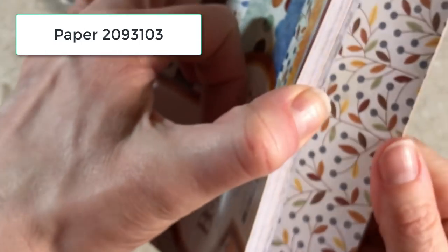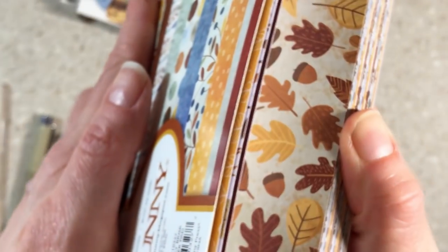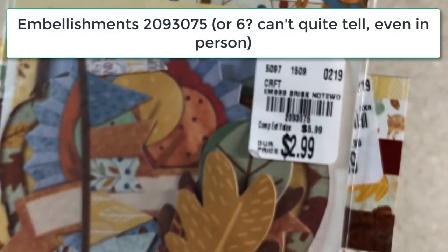This is fall, but it has blue in it, you guys, and it's great. Again, I don't want to open all my paper pads because I want to keep them nice and tidy and safe, but look at that. So I thought that would be really fun. I don't have much fall, and last year I had trouble getting it in time to actually make cards with it. So I got those, but I mean, $6, that's pretty good, right?